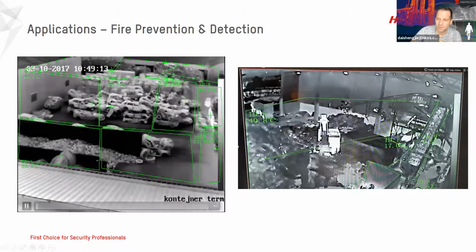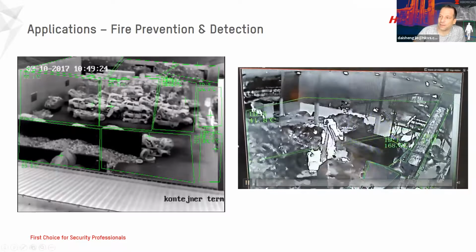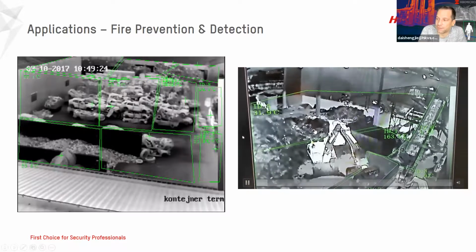This is how it looks. You can set up different areas, and you can set alarm thresholds, and when they go over this alarm, you get, for example, area 5 over temperature alarm, and maybe the shift manager gets a notice on his mobile, or there's a horn which goes off or whatever. So it's a very common and very useful application.